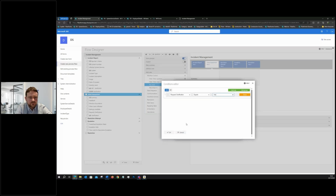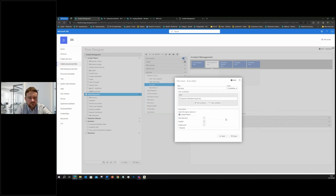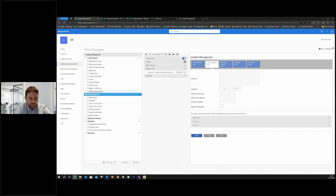If request clarification equals yes, we're sending it back. There's only one step to send it back to. What I want to do next is be able to show this clarification hidden on the first step.